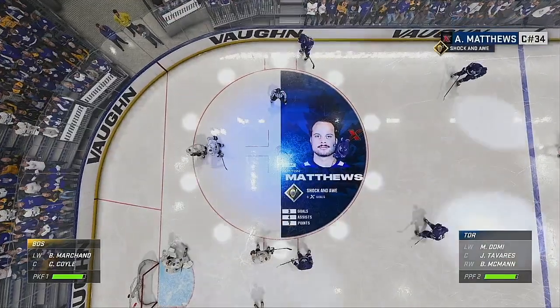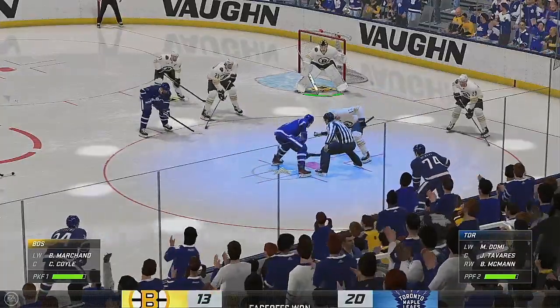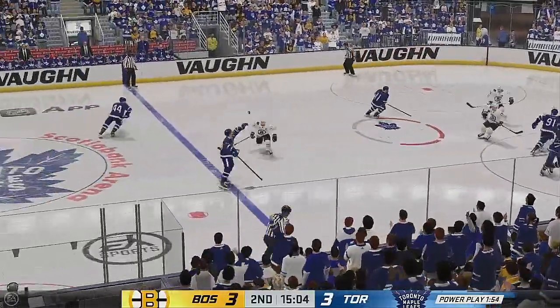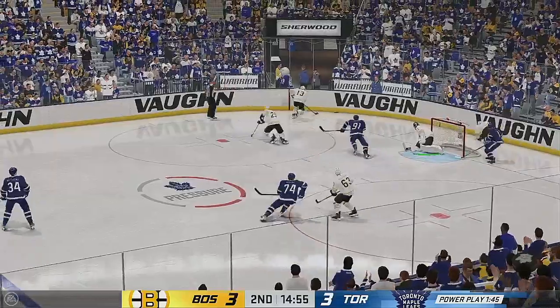Matthews has a chance to contribute on the power play here. His zone ability is something he can pull out of his toolbox, use to his advantage, and hopefully help the team score. Tries to clear the puck. Grabs control of it at the point. And that's off a stick.